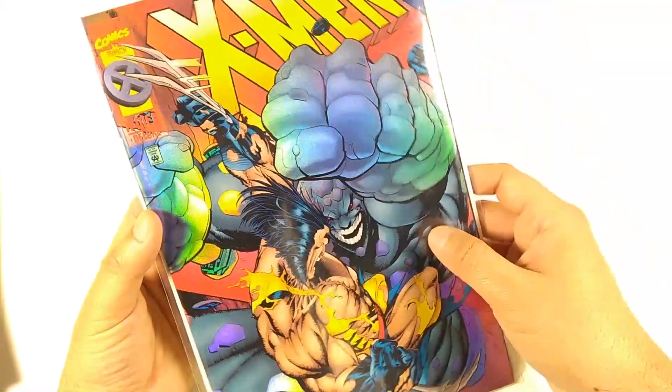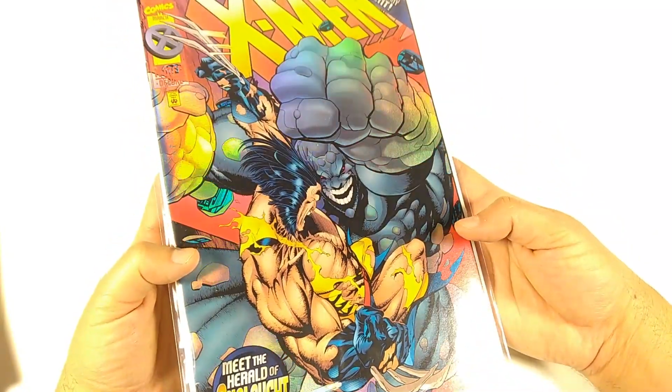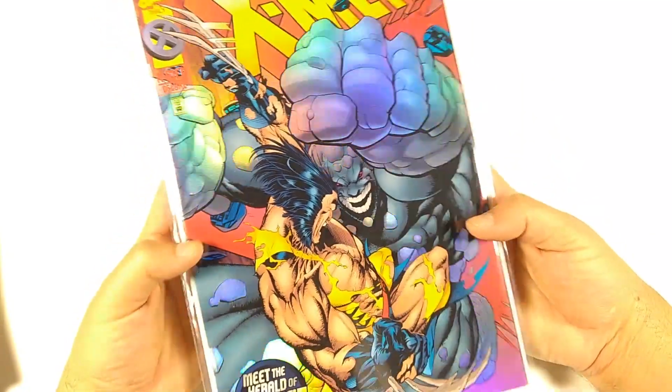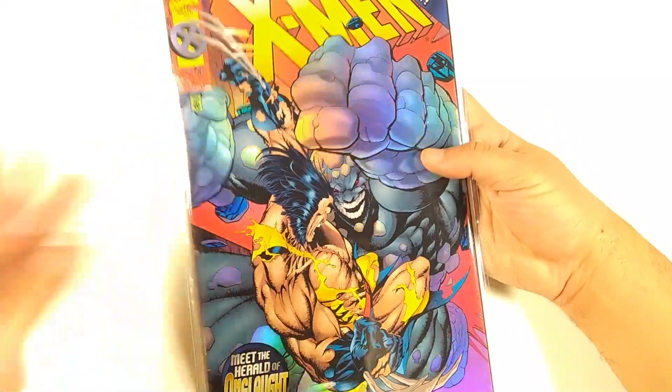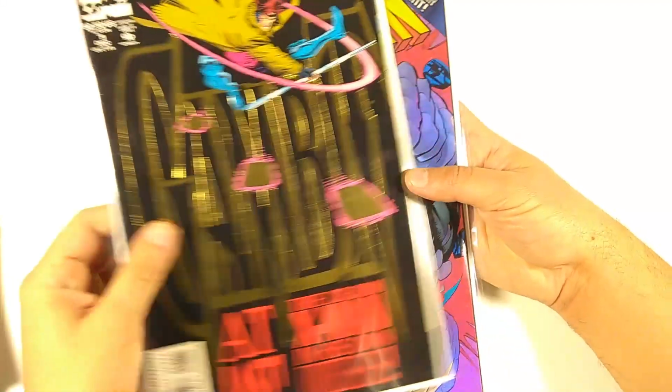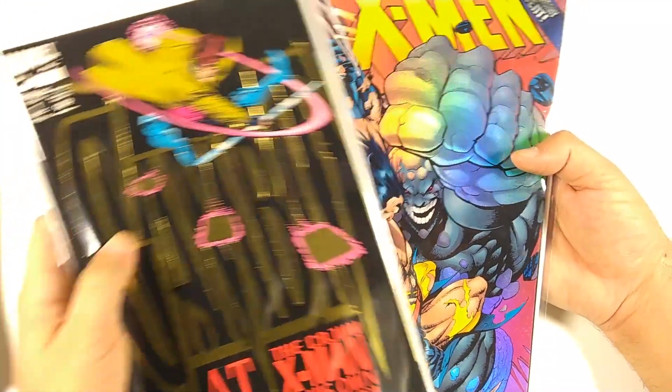You see it behind the X-Men logo, and then on Onslaught. This is looking really nice. X-Men number 50, I believe. This is a variant of a variant, the speckled foil instead of just the regular foil. So this is number 4, foil covers.